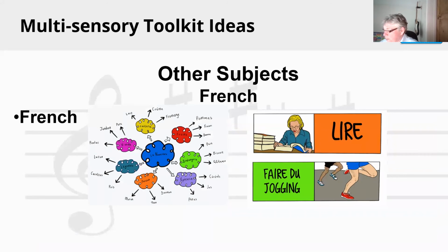And French. You can do mind mapping. It's really good to put pictures in as well, because the left side of the brain is logic, therefore it's words, and the right-hand side of the brain is creative, therefore it's pictures. So you're using both sides of the brain. So you might like to set up these dominoes and have the word on one side and a picture on the other.